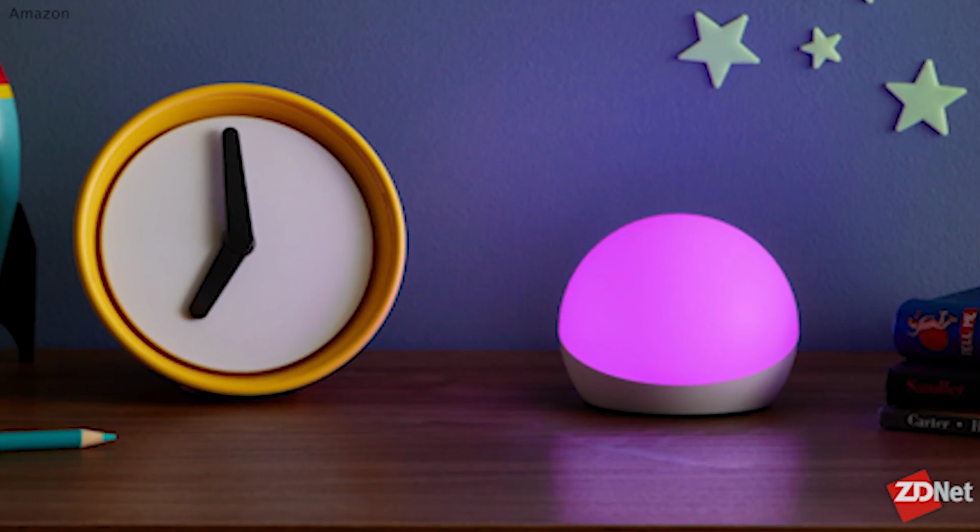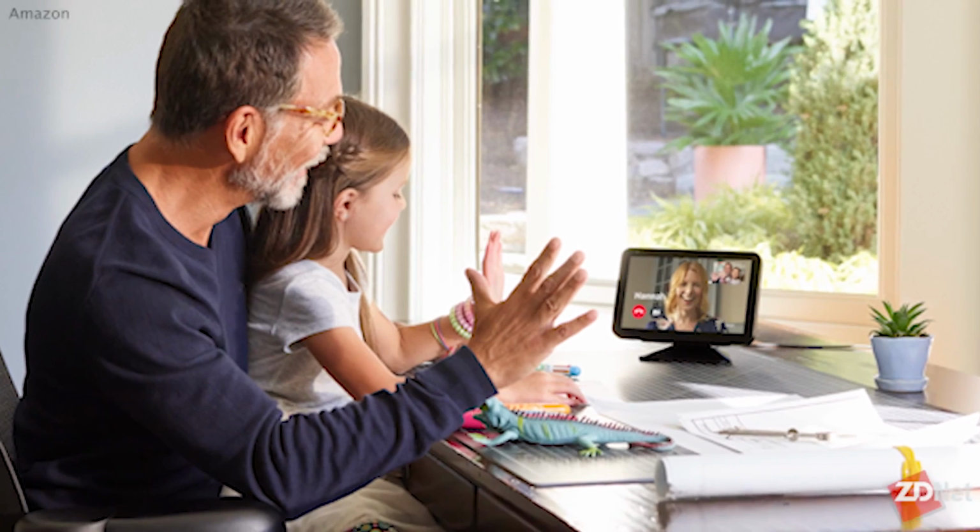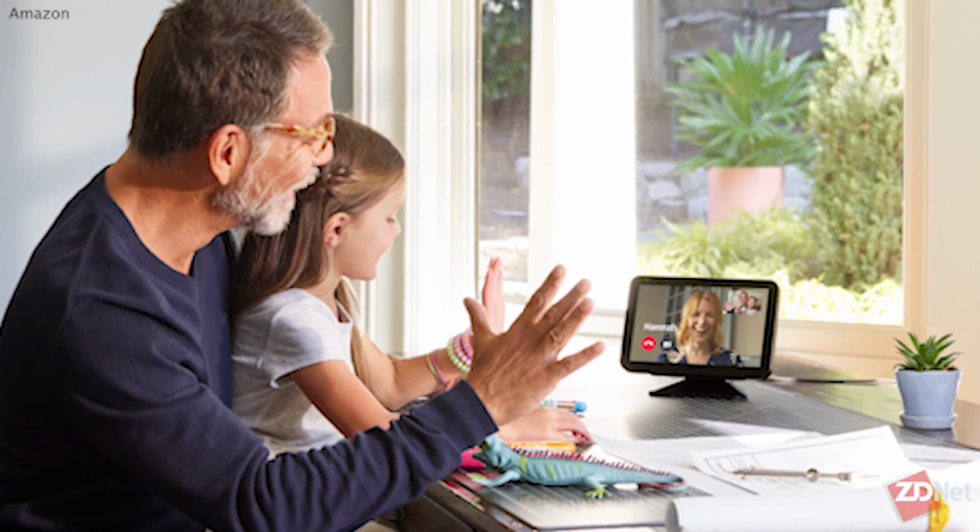So that's interesting. And then they've got a bunch of little Echoes everywhere. They've got the Echo Glow, which is basically a little night light. They have a lot of $25 sort of things. There's one with a clock for like $59. There's a new Echo Show, which, to tie into that theme with privacy, also has a camera screen that you can just pull over. So that allays some concerns too, because then you're worried about being watched.